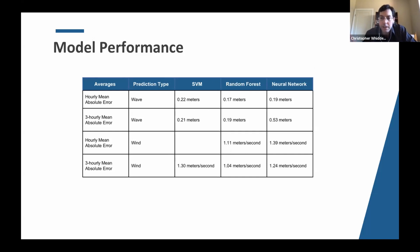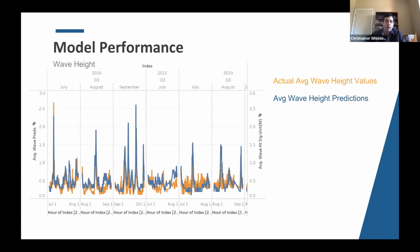Another challenge in machine learning projects is interpreting the results. So we get a value, 0.17 meters for this hourly prediction problem. Is that good? Is that usable? So here we're showing the actual versus the predicted average wave heights. In orange, we have the actual values, and in blue, we have the predicted values. And this is showing the data for 2 months in each of these bins.